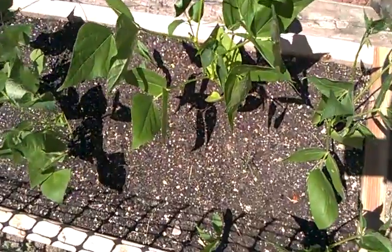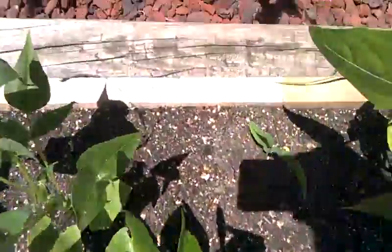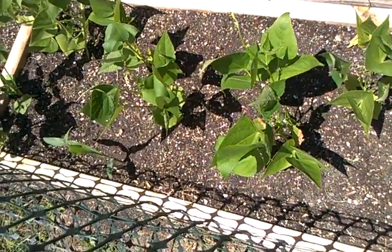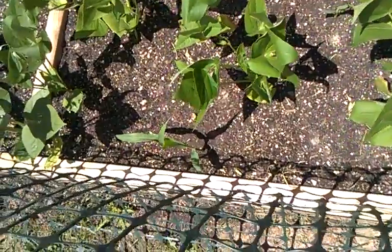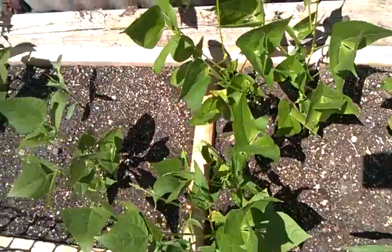The Peaches and Cream sweet corn that I planted in my bean patch, they sprouted. So I doubt very seriously I'll get any corn that's worth anything out of them since I planted it so late. I planted them right before the 4th of July, so it was a very late plant, but we'll see. I just did it to see if I could make it work.